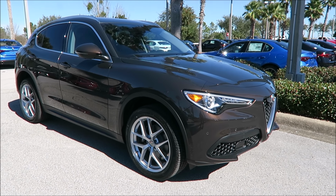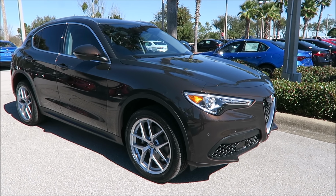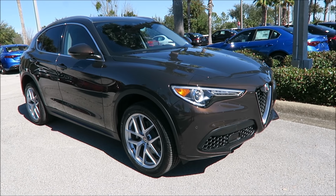Let me know what you guys think in the comments below of the Basalto brown and chocolate interior. Is it something that you pick up, or maybe a little too much brown for you? Let me know down in the comments below, guys.